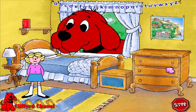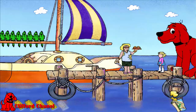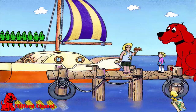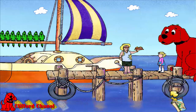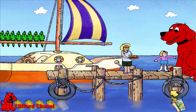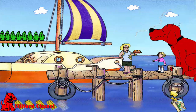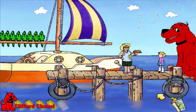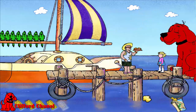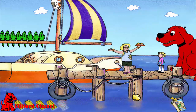Emily Elizabeth, I am so glad you could go sailing with me. Hey, little dog, wipe off that frown. You can come too. Yeah, just swim along beside us. And thanks for bringing along some of your famous fish sticks. Oh, look at Clifford. He loves my fish sticks so much, he just can't wait to eat them. Clifford, it's not polite to beg.